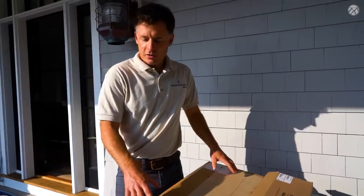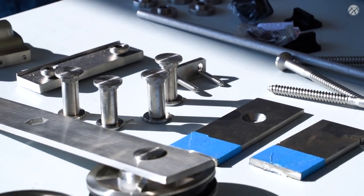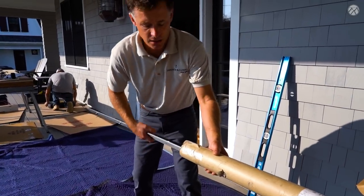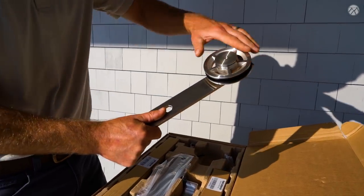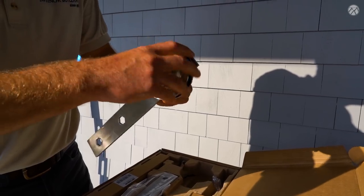So in the box here, this is the barn door hardware. This is a product made by Emtek. They do a lot of really nice high-end door hardware. It's a stainless steel product, and it is soft open, soft close. This is the decorative spoked wheel that you're going to see. It's a really nice smooth bearing system in here, and you're going to see this sit on top of that track.